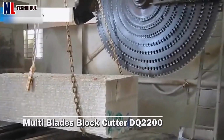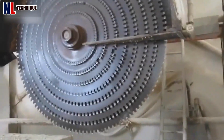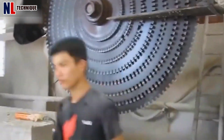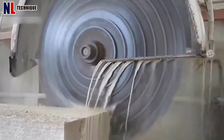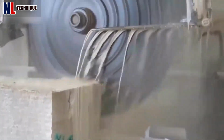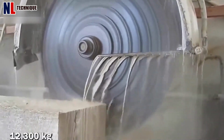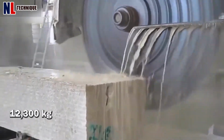The Multi-Blades Block Cutter DQ2200 is an automatic, CNC-controlled machine for high-speed cutting of stone blocks. It features blade diameters of 2,800 millimeters, max cutting depth of 1,250 millimeters, and weight of 12,300 kilograms.